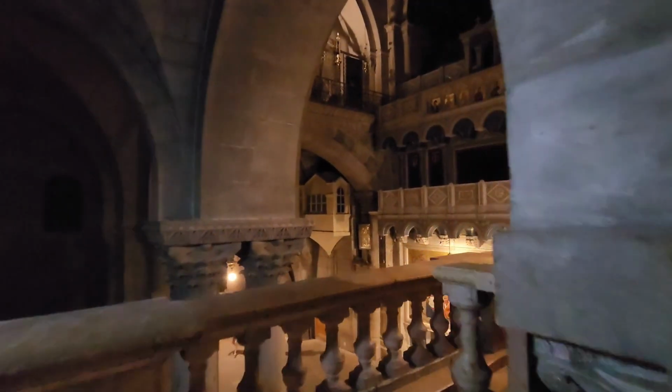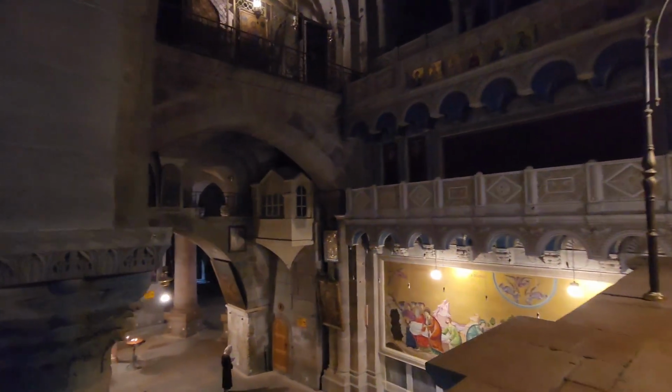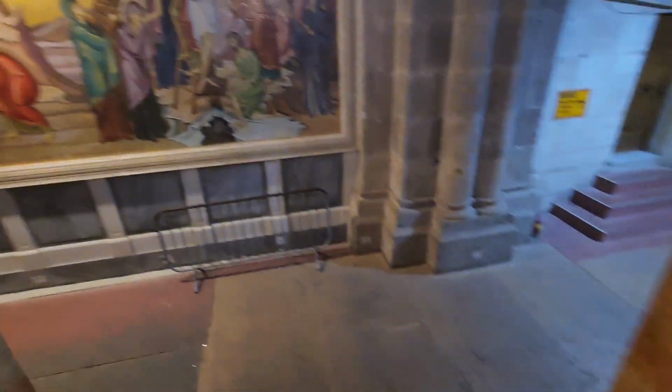Why is it so dark here? Then we climbed up from the Catholic part, but we are leaving that area from the Greek Orthodox chapel. Then we just left the Golgotha.